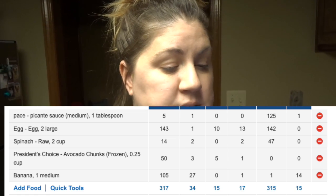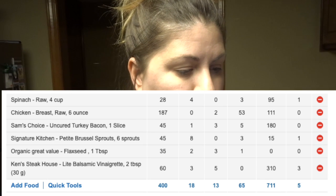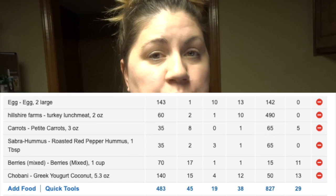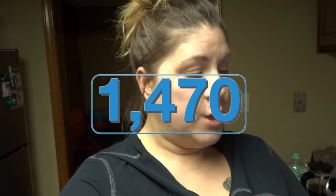I'm not entirely sure, but just to kind of recap my day. So I try to stay within 1600-ish calories. That's what my body needs to lose weight. Sometimes a little more if I work out, sometimes a little less, depending on what's going on with me. So my breakfast was 317 calories. My lunch was exactly 400 calories. And my dinner was 270 calories. And in snacks, I had throughout the day, my snacks were 483 calories, bringing my total to 1,470 calories. So not bad.